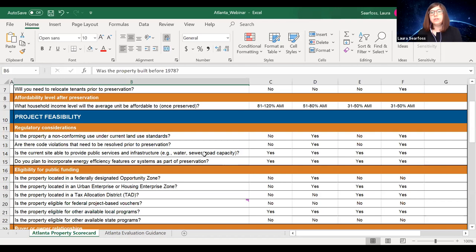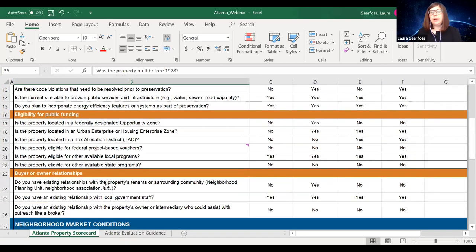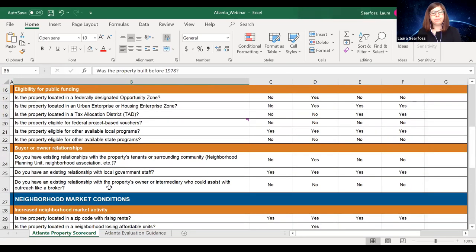The second factor is project feasibility, and this is pretty wide ranging in terms of what it encompasses. It includes both the ability of the property to meet current land use and building standards, as well as eligibility for public funding and buyer and owner relationships.